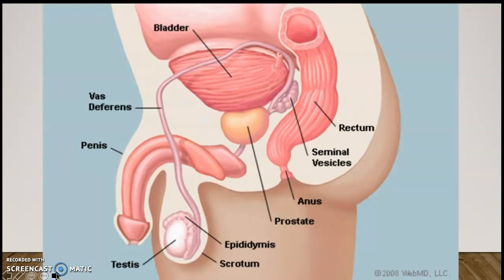Here's a more detailed diagram. The prostate gland, along with the vas deferens, produce fluid that encapsulates and protects sperm. These fluids make up semen and are ejaculated together with sperm and out of the body.